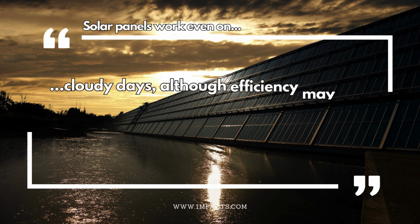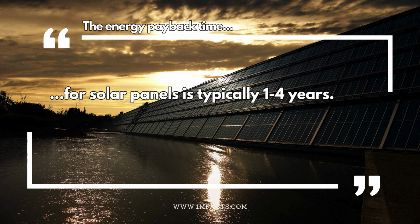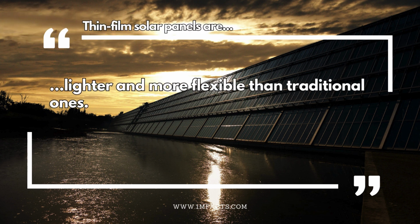Solar panels work even on cloudy days, although efficiency may decrease. The energy payback time for solar panels is typically 1 to 4 years. Thin-film solar panels are lighter and more flexible than traditional ones.